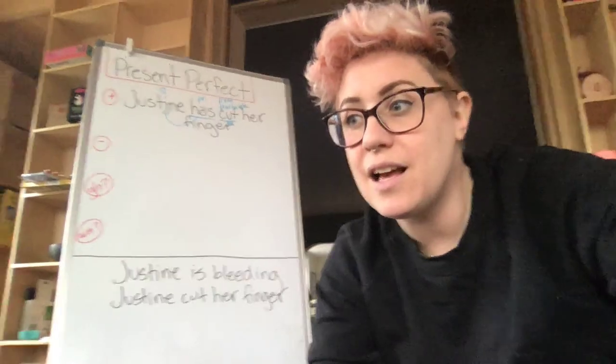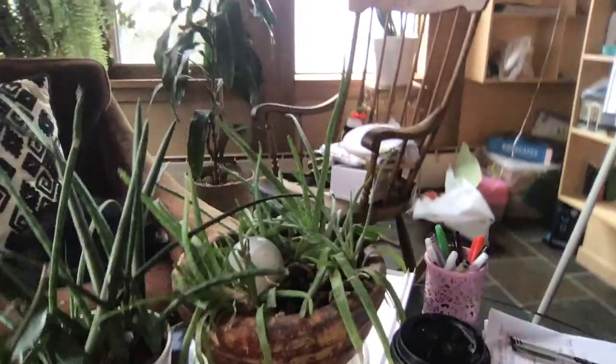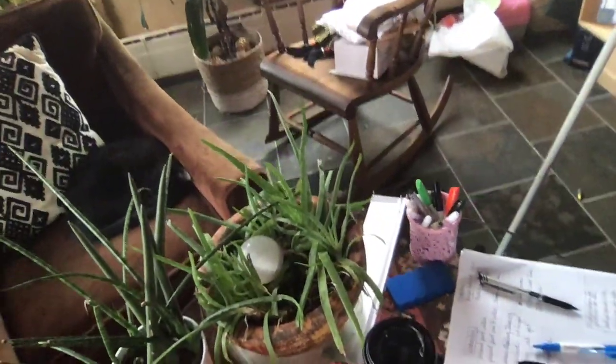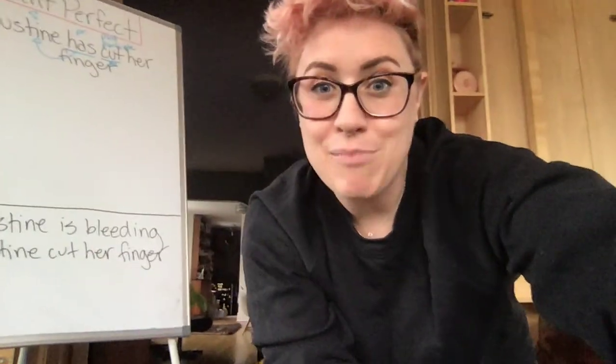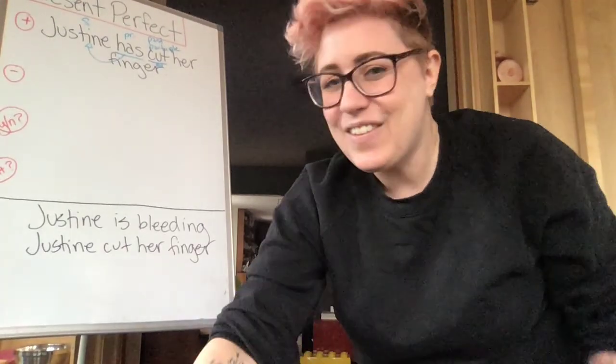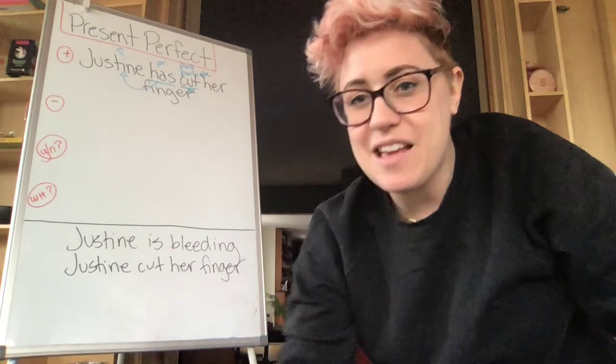While you are doing this, I'm going to show you. Can you see? Oh, maybe not. Can you see my sleeping cat? There she is. And yes, I have many plants. Okay, hopefully you are back. You finished your exercise.